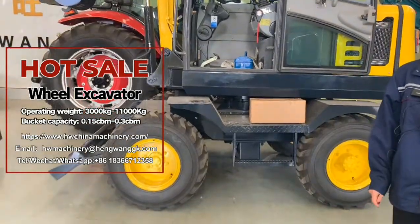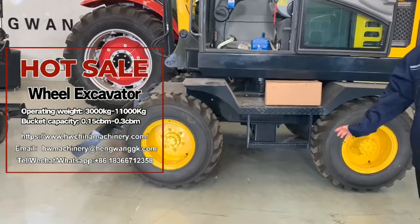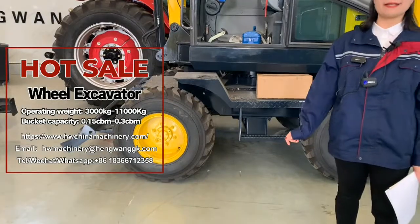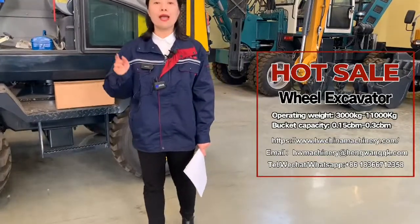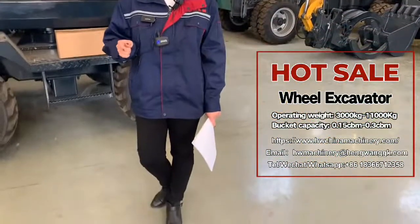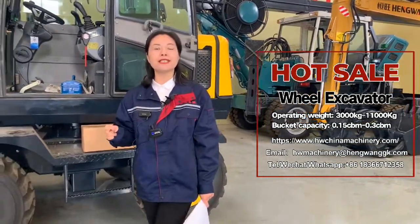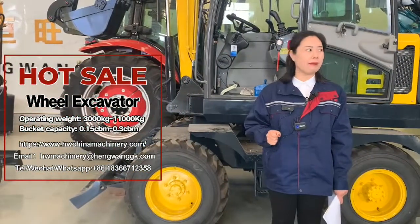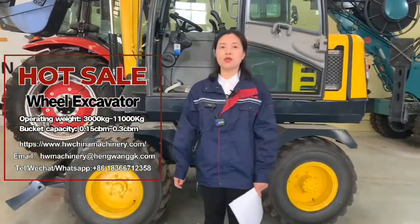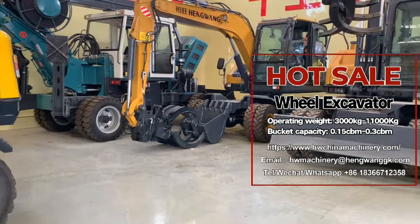Okay, we have a great promotion in March. As you know, March is Alibaba purchase festival, so we have a good price for our wheel excavator. If you order today, we can give you a $1,000 discount, okay? We also provide free spare parts for you. So you can leave us your message, or whatever other questions you want to know, please contact me anytime, okay? We will answer you, everyone.